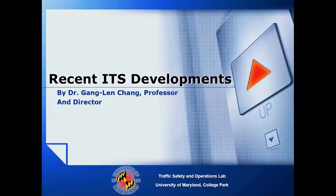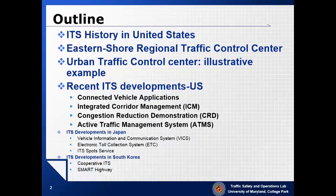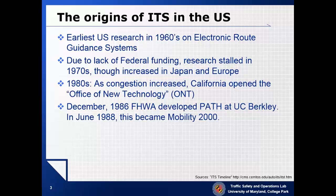Okay, I'll give you some idea about the ITS, intelligent transport system, background. ITS history in the United States, Eastern Shore I already showed you, okay? And I'll give you some idea about urban traffic control center functions and some of the recent ITS development they call connected vehicles. Actually, 20 years ago, in 1991, it was called the automatic freeway system, okay? It's the same idea restarted again. I don't completely follow this one, okay?